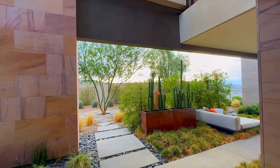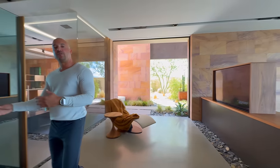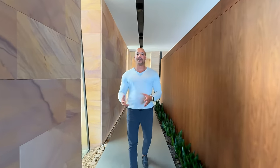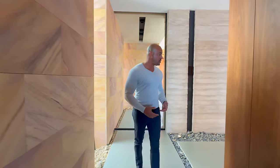And try not to get too ahead of me. Now, try not to look over here, guys. I'm gonna bring you back for a better reveal. So part of the way I do these tours is you get to walk the house with me and experience it with me. I want you to get a better sense of space and volume and what the floor plan is like.